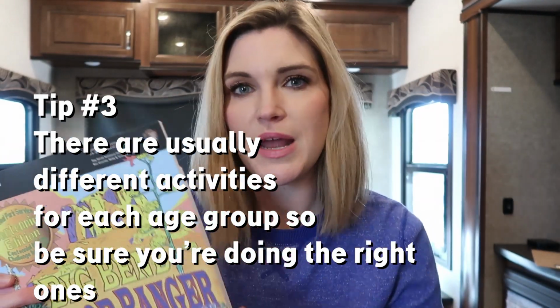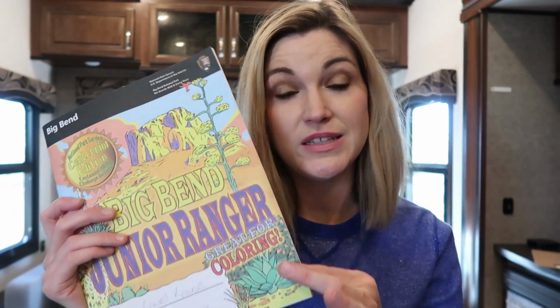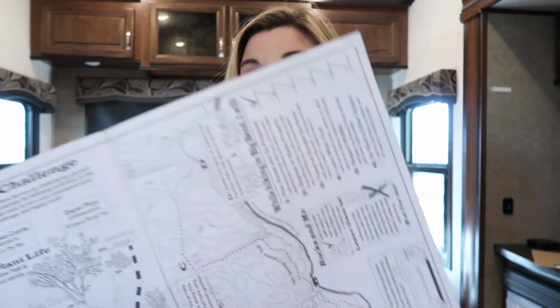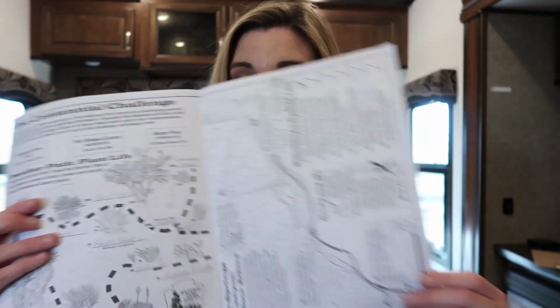It's usually broken up into age ranges. And sometimes our 7-year-old daughter ends up doing the activities that the 4-year-old does. And sometimes she ends up doing the activities that the 10-year-old does. So she kind of seems to be in the middle. But the older they are, the more challenging the activities can be.